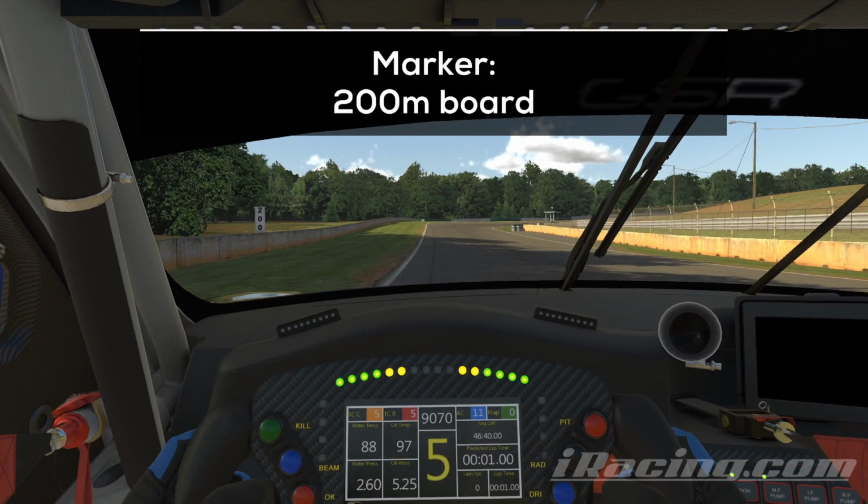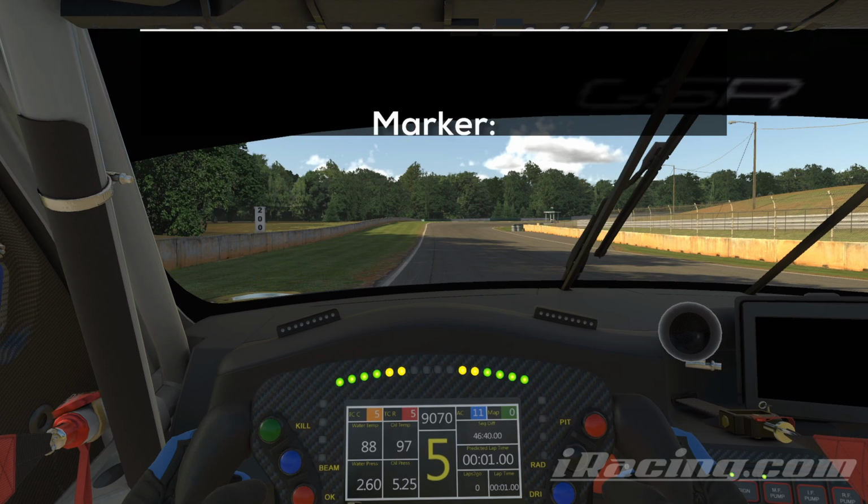The 200 meter board on the left is your marker for the next turn. Tap the brakes, adjust your speed and accelerate towards the short straight.